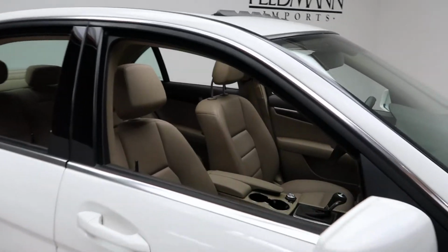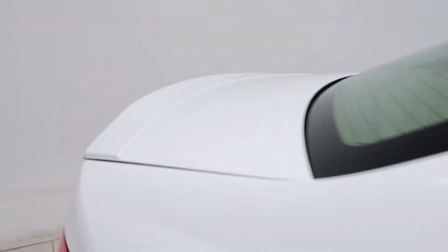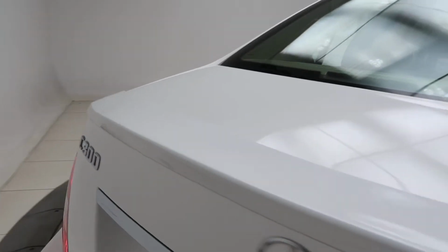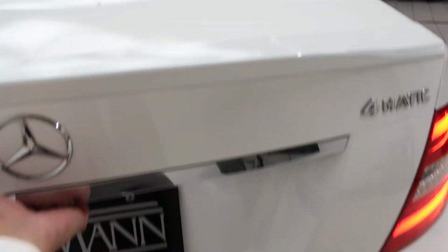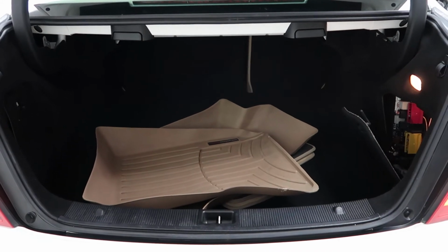a silk beige MB-Tex interior, sunroof. Coming around back, we've got a rear spoiler, our C300 4MATIC badging, clean set of all-season floor mats and regular floor mats.